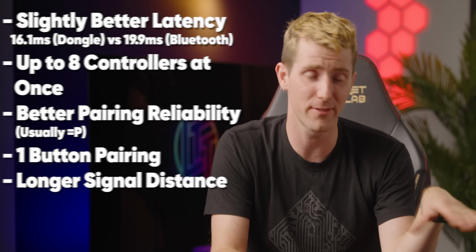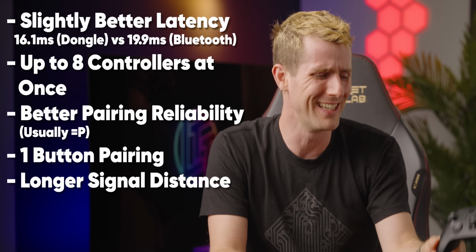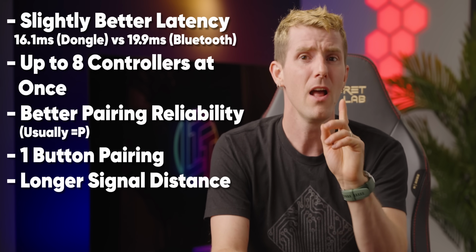Question for you, how many controllers does 8BitDo support off of a single dongle though? I've never checked. We should find out. Just one controller to a dongle. That's a bit of a drawback, especially when you consider that the Xbox dongle supports up to 8 controllers off of a single dongle and has some extra quality of life features, not to mention usually excellent pairing reliability. Though it should be noted that there is a latency cost there.